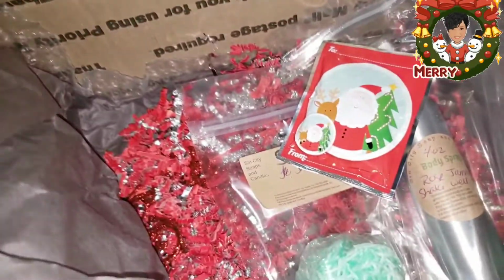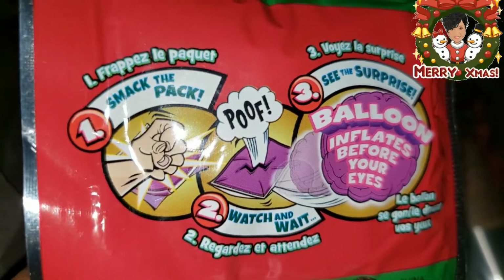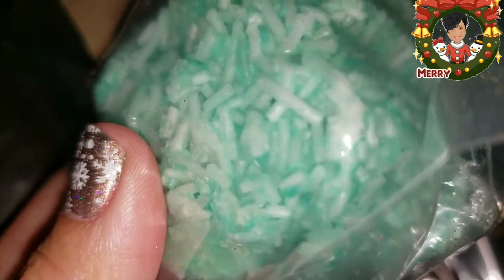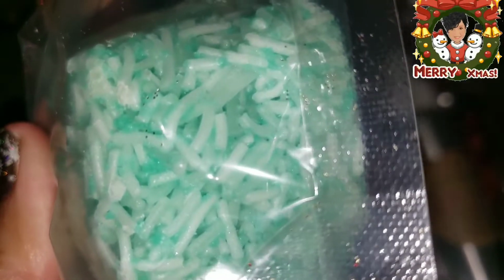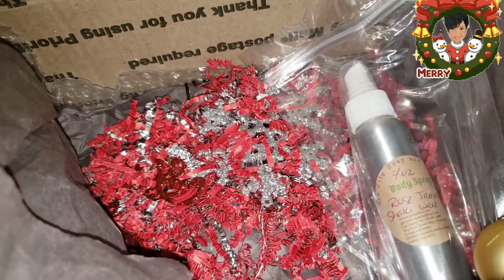It is ginger lime. I'm trying to see now. There's another one right there. See the blue? One of these slap balloons. I do love shampoo bars, but I didn't order it, so thank you. These things, let me tell you, they are so convenient, and shampoo bars tend to be easier on color, for me anyway, than the shampoo in bottles that I get at the store.